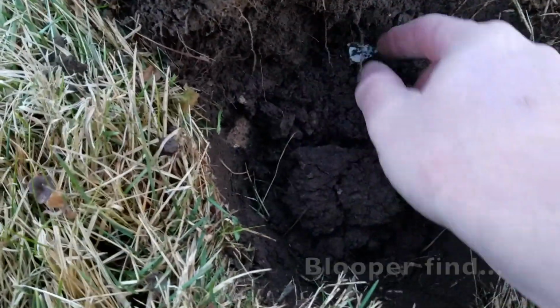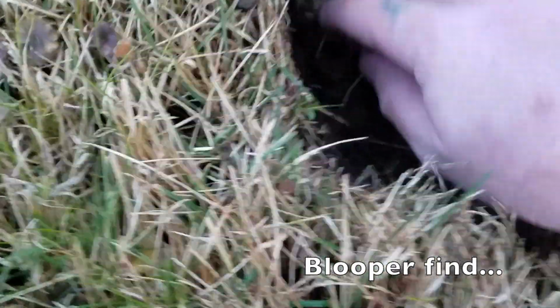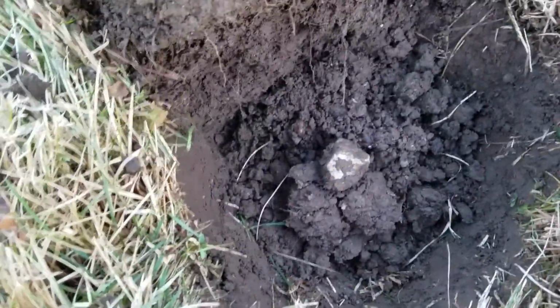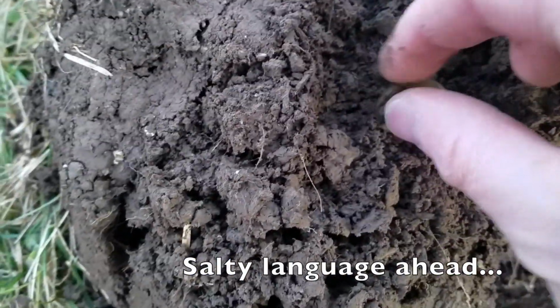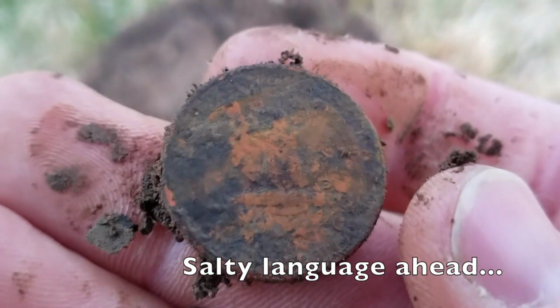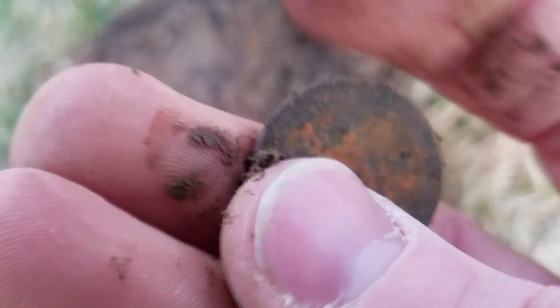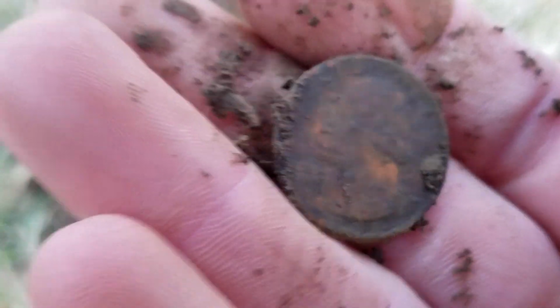Dug a hole and I have like old pieces of china and whatnot. I also just dug some oyster shells and I have this coin right here. I'm hoping it's something old, but you know what? It's a Washington quarter is what it is. Yuck. God damn it!